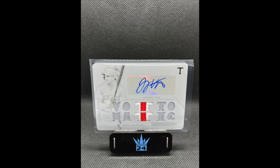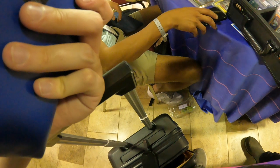Sometimes if they're bat relics, they'll go for a little bit less. Sometimes if they're patches, they'll go for a little bit more. This one looks pretty cool. 160 was pretty close to what I wanted to pay. Decided not to try to bundle an offer. 150, and he took it. So that was a quick and easy deal. Very pleased with that.